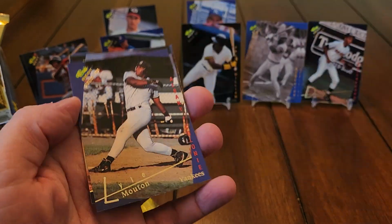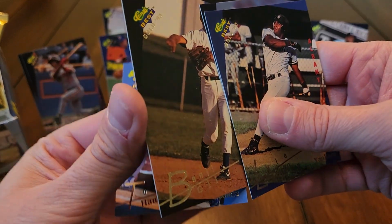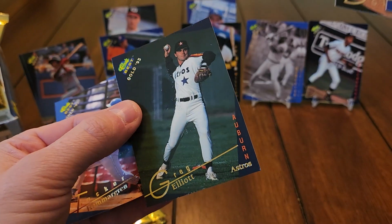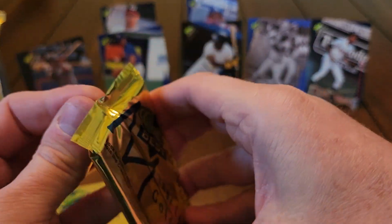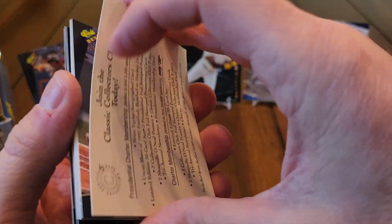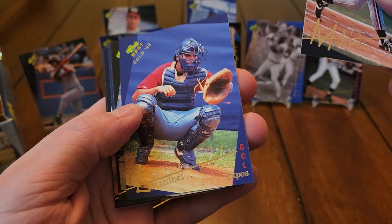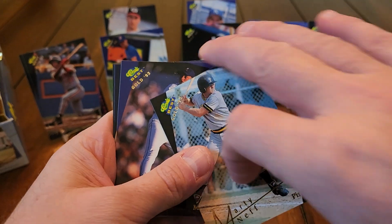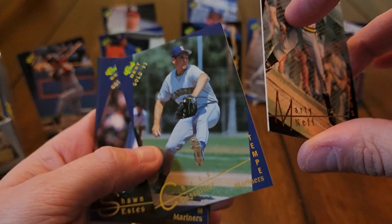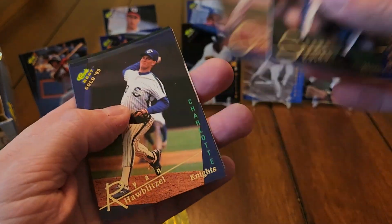Bet these will be a little easier to go through the next time. Benji Gill. Greg Elliott. Bonds or Sheffield. That pack tried to slide out of my hands. I bet this is a hot one. I bet it's in here. That pack just could not wait for me to go through it. Marty Neff. Got something stuck back here. That's not what we're looking for. Sean Estes. He had a major league career.